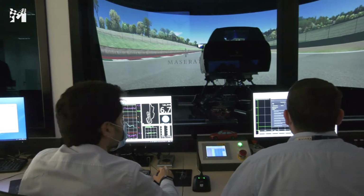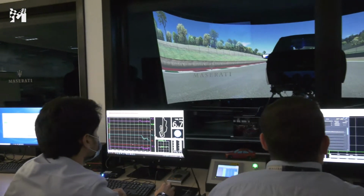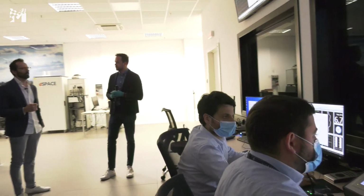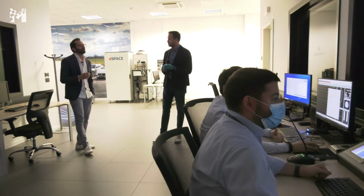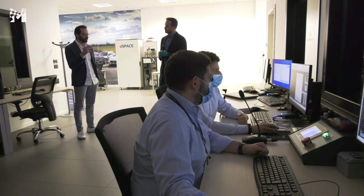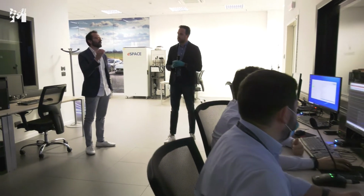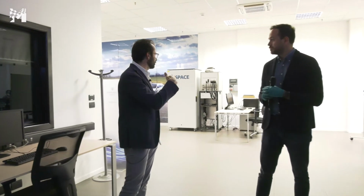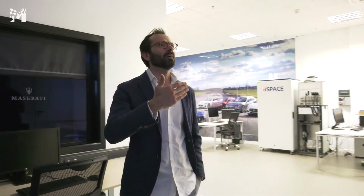So what is the starting point of your job? Okay, development starts when there is nothing physical. We just have a mathematical model we call the virtual car. This mathematical model introduces all the components of the car in a single mathematical model simulating the behavior of the car. This mathematical model is inside these servers. And at the beginning, you start by testing the car without any correlation. The only correlation you have is the historical correlation.